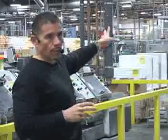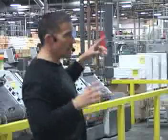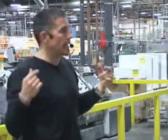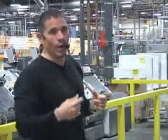So now we're going to walk over to the printing units. We talked about the process of how it works. When we get there, it's going to be hard to ask me questions because you're not going to be able to hear. Or I'm not going to be able to hear, rather, okay? So let's go ahead and walk over to the printing press.